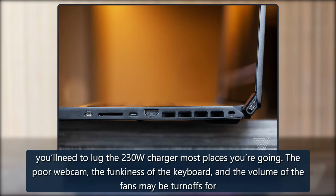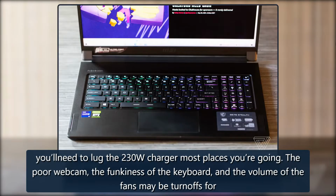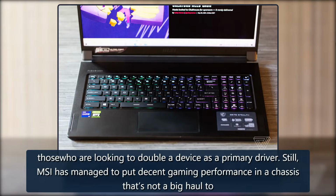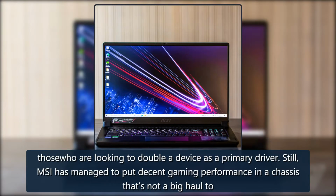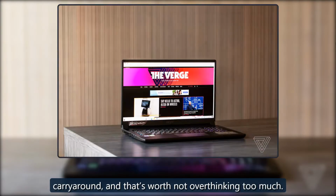The poor webcam, the funkiness of the keyboard, and the volume of the fans may be turn-offs for those who are looking to double a device as a primary driver. Still, MSI has managed to put decent gaming performance in a chassis that's not a big haul to carry around, and that's worth not overthinking too much.